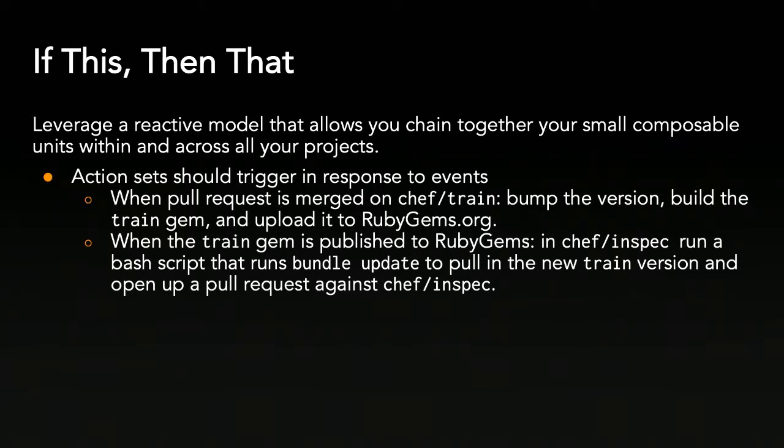So if a GitHub pull request is merged, then we want to do something. If a new version of Chef Client is published to Artifactory, then we want to build a Docker image of it, that sort of stuff. And what we do is we call those things action sets.